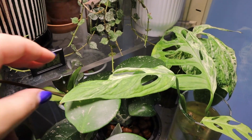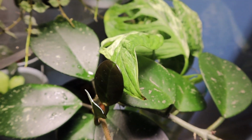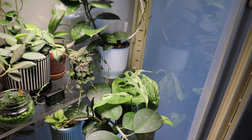That was going to be an exciting growth update I showed you guys, but I mean, there's still another beautiful new leaf coming. I love how they come so dark and they don't have any splashiness on them, and then over time you'll start to be able to see the splashiness. Anyway, that's a sad update that just happened, but it's okay, we're moving on.